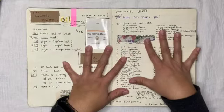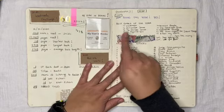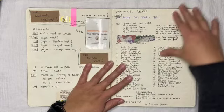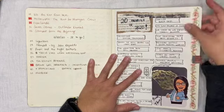This was at the end of 2020, and these are the goals that I had for Goodreads. My goal was to read 60 books, but I read 100. These were my 20 favorite books of 2020.